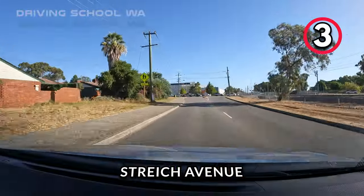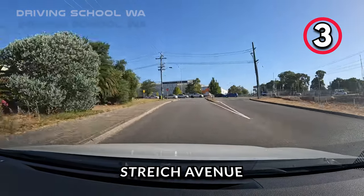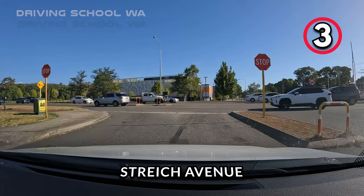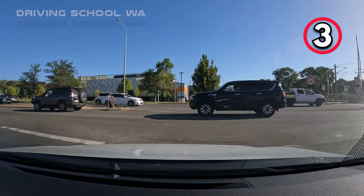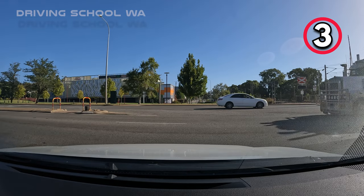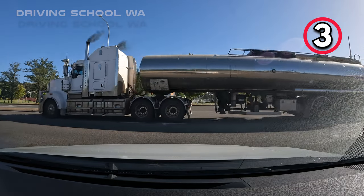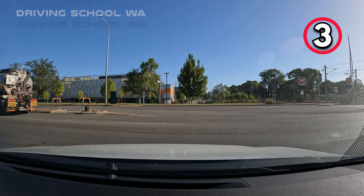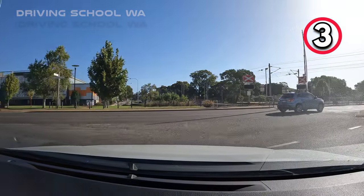Number 3, we are turning on Armadale Road. This right turn here is challenging enough for most experienced drivers, because you've got to commit in the middle, in the refuge lane. If there's nobody from the right-hand side, and if there's no cars turning right from your left-hand side, there's a stop sign here as well. So even if you see from the distance that you have opportunity to turn, still you have to stop completely.